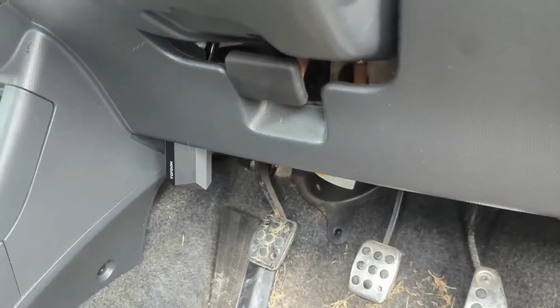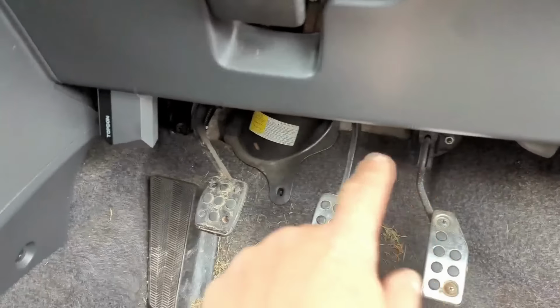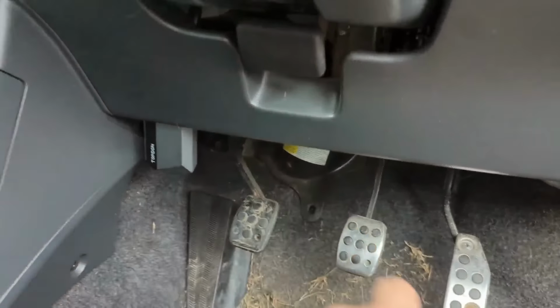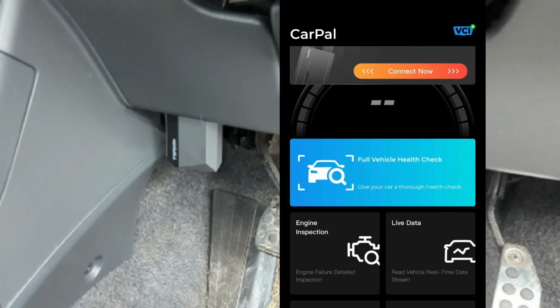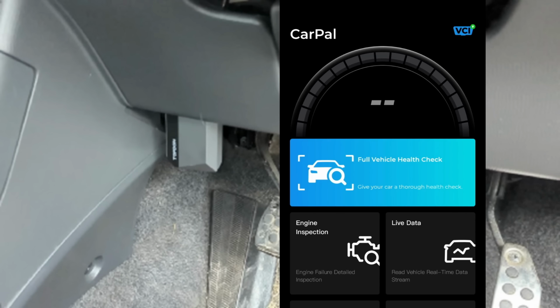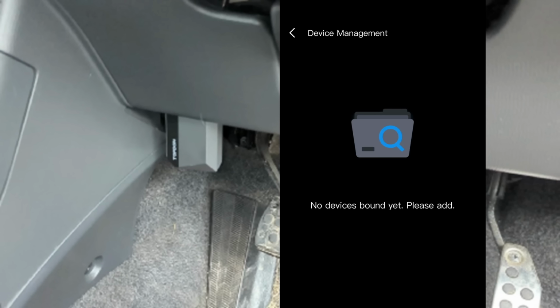So as always, you just need to root under your dash and find out where your OBD port is. It's normally on the left or right-hand side. Just get your head underneath here, find where it is. Just plug your device straight in. So we'll connect to our CarPal, all connected up. Let's do a vehicle health check now. I need to scan the actual device first, one second.